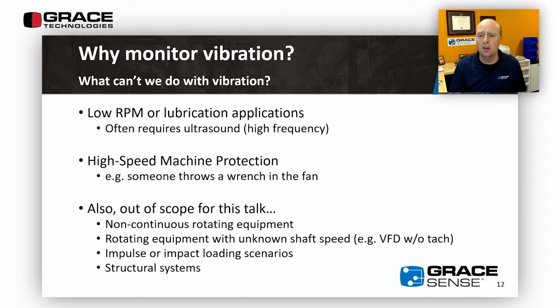Rotating equipment with an unknown shaft speed. For example, if you have a variable speed drive that doesn't have a tachometer associated, we have no way of knowing the speed of the shaft. That can make it very difficult to do the type of monitoring we're talking about today. I already mentioned structural systems and then any impulse or impact loading scenarios.